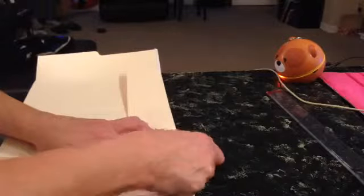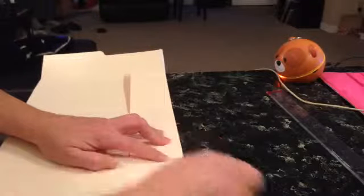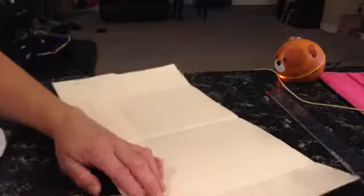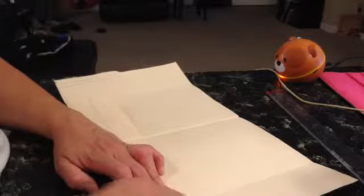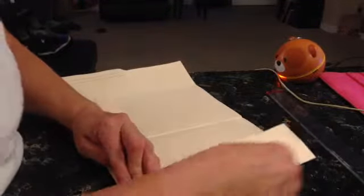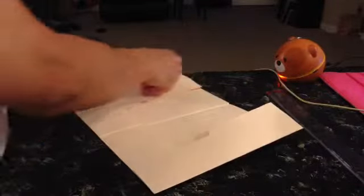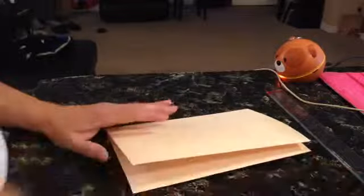And then if you wanted to, you can paint the outside or leave it plain or whatever you want to do, because it's your journal and you're doing it, so you can do whichever way you want, and that's perfect for you. Like so. Okay, and then I'll just erase all the pencil marks on the outside, but in the meantime, I'll try it out in my journal.